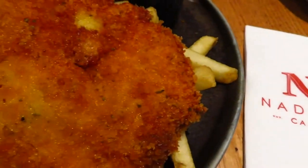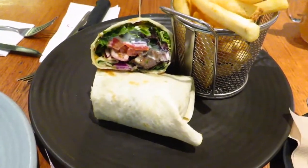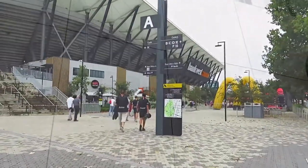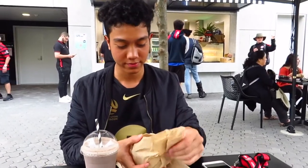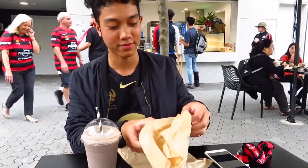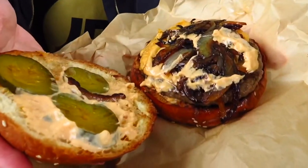The tour ended around 2:30 and kickoff was at 5:05. So I walked back to the Westfields to meet up with my family and have a little bit of food before we went to the game. So we headed to the game a little bit earlier today so I can give you guys my first ever food review, in which I went to Hoop's Coffee House, which recently opened not that long ago, right outside of Bankwest Stadium. I ordered a rookie burger, which consisted of a 100% Angus beef patty, nice melted cheese, caramelized onions, pickles, and some burger sauce, as well as a cookies and cream milkshake.